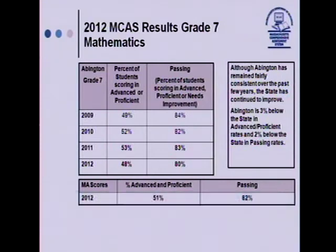In our grade 7 results, although Abington has remained fairly consistent over the past few years, you can see our scores were between 48 and 53 for the past 4 years. We've remained consistent, but the state has continued to improve. Abington's 3% below the state in advanced and proficient rates, and 2% below the state in passing rates. We have a score of 48 in terms of advanced proficient. The state has a score of 51. In passing rates, we are at 80%, and the state is at 82.